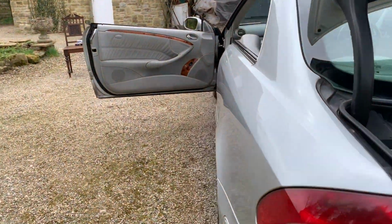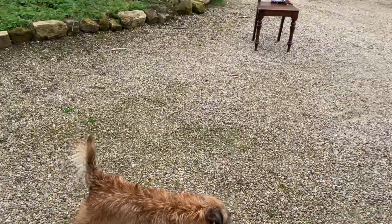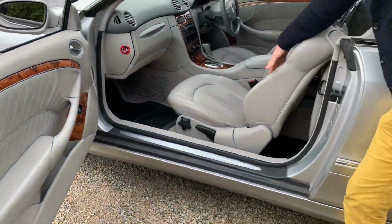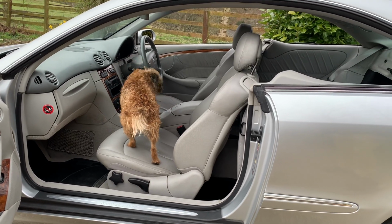Dogs love it as well, by the way. Where's Rosie? There she is. Come on, Rose. Rose, in the car. You see, it's a great dog car as well.